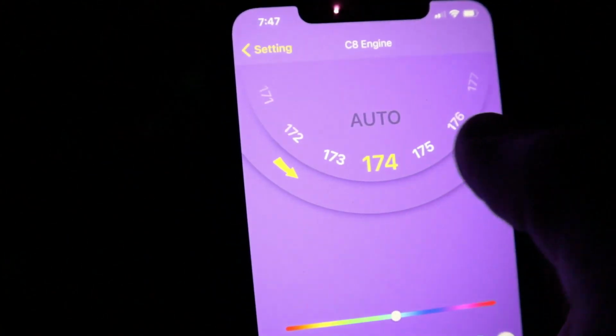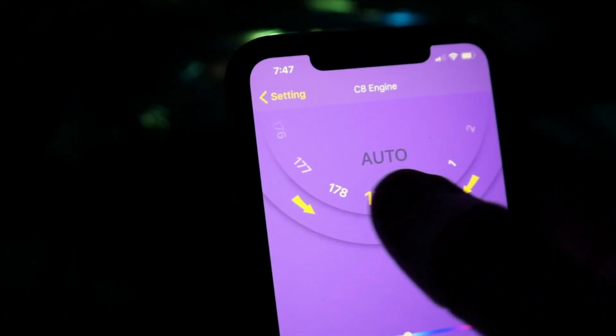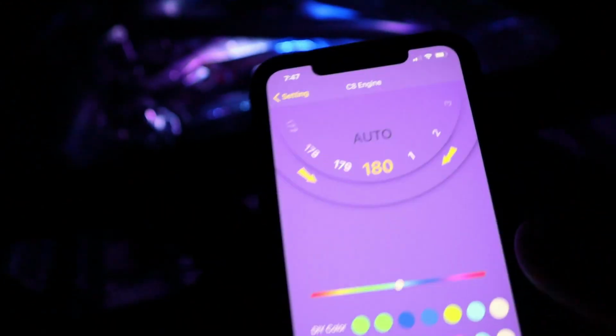So there's like 180 different modes you can do on here, as well as music. You can jump to the music. Boom! That's pretty sick. I'm gonna leave it on solid red for now because I think that looks sick.